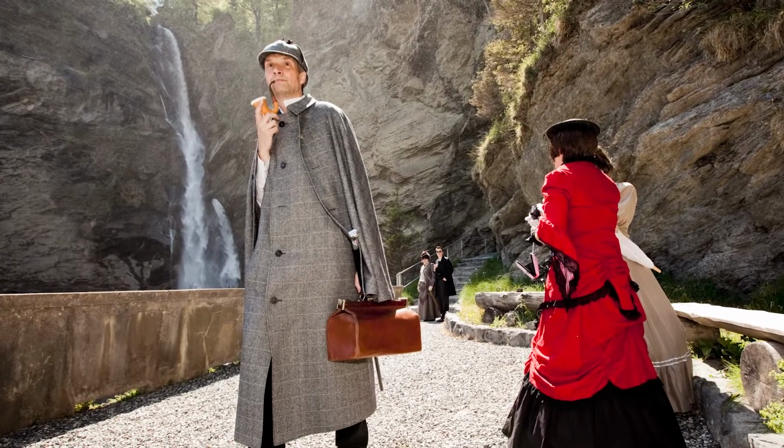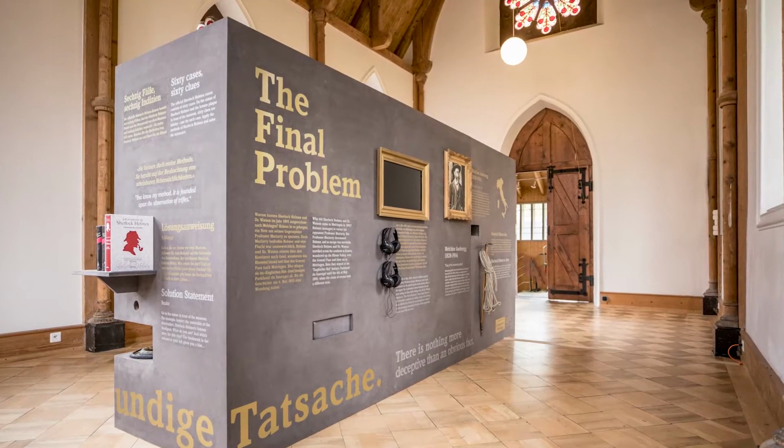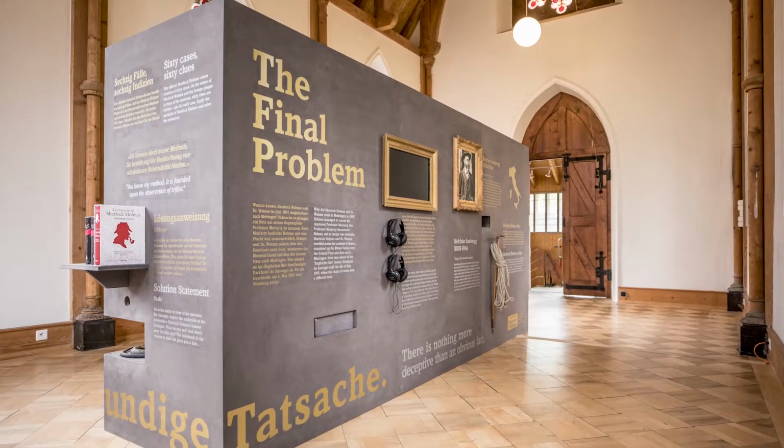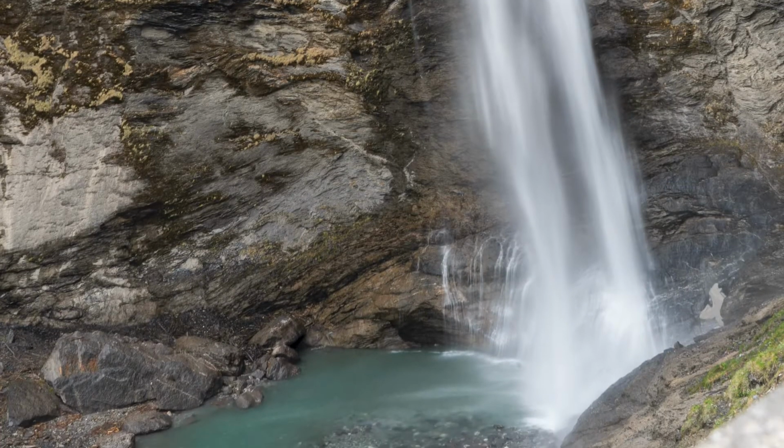We had to walk down 1,700 meters, and this was quite tough. But then in the late afternoon, we arrived in Meiringen and checked in at the Hotel Victoria. We took a small nap in our room, and after this it was time to explore Meiringen. Meiringen is very famous for Sherlock Holmes, because in Meiringen was the final problem of Sherlock Holmes, and it was also the location where he died. This was at the Reichenbach waterfall.